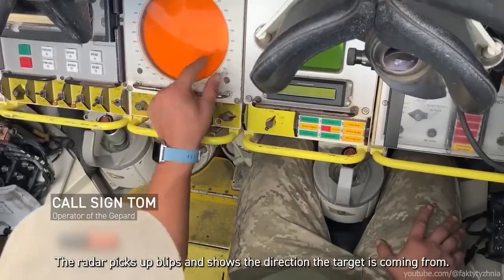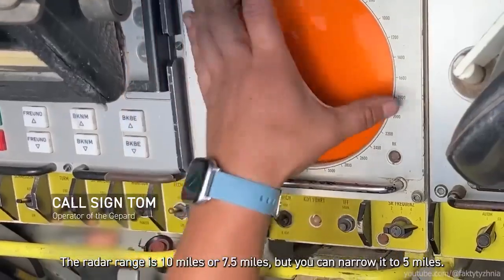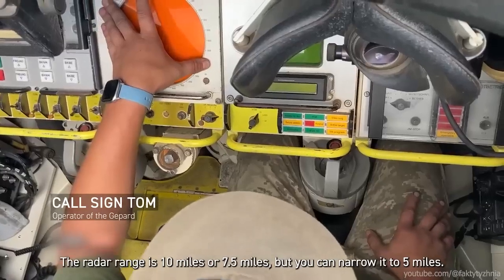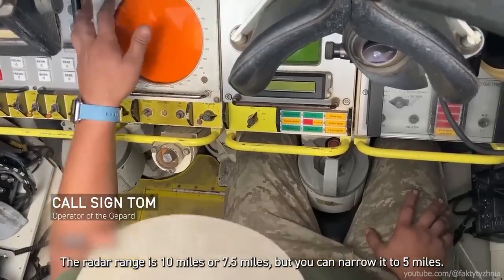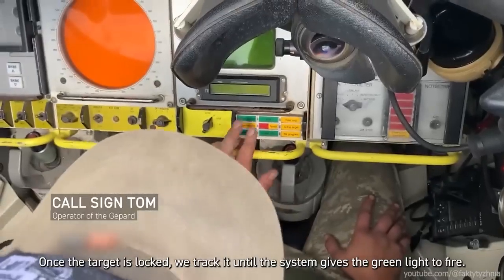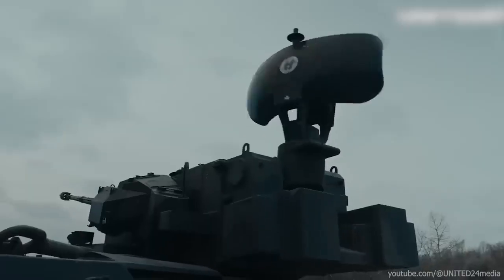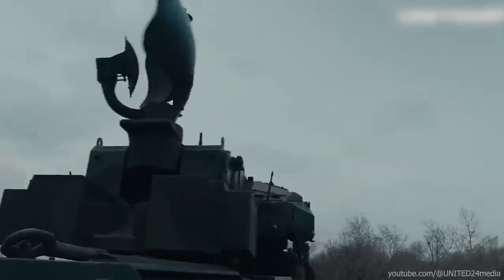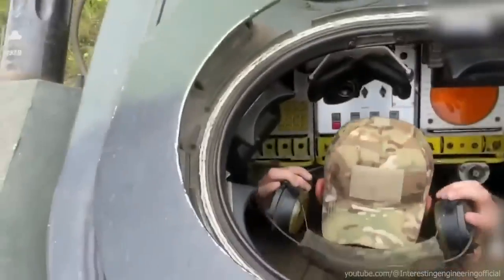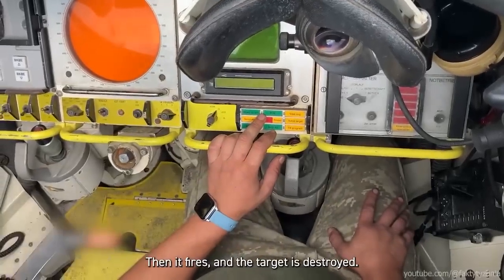The radar picks up blips and shows the direction the target is coming from. The radar range is 10 miles or 7.5 miles, but you can narrow it to 5 miles. Once the target is locked, we track it until the system gives the green light to fire. Turns out, the Leopard's old-school radars are perfect for spotting slow-moving targets. Beyond its 2 radars, the Leopard packs a high-performance fire control system. Then it fires and the target is destroyed.